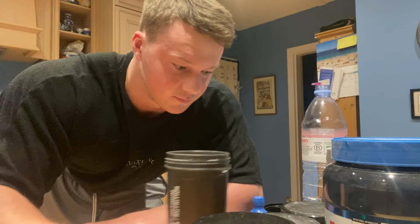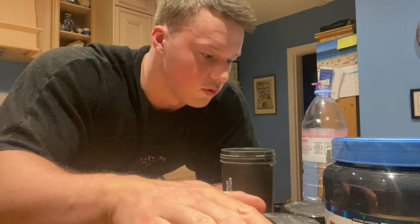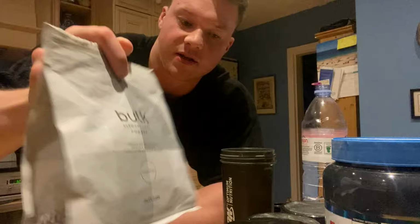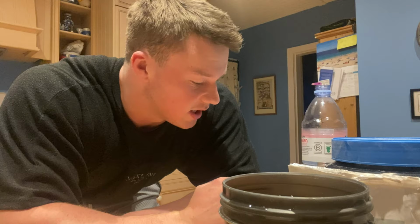I have my Systolmax from Strom, which helps with healthy blood flow, hydration, and all the good stuff. And I take that with my electrolytes. I'll take 1 to 2 scoops of this in that shake, and then I will down that. And then my intra workout, which I haven't shown you before because we did a rest day one before. I have 1.5 liters of water.